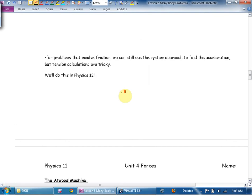Now, for problems that involve friction, we can still use the same approach, but the tension calculations are a little bit tricky. We'll be doing this in Physics 12 quite a lot. But I'll just show you as an example.